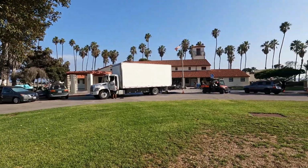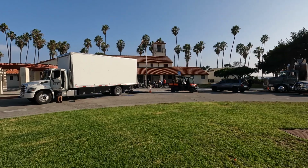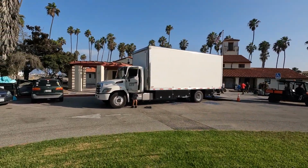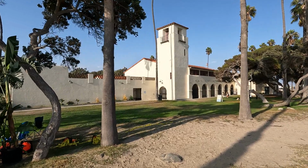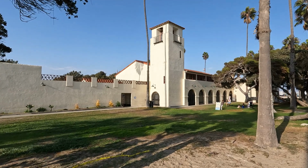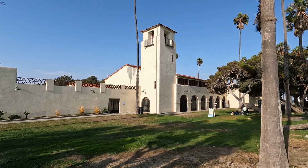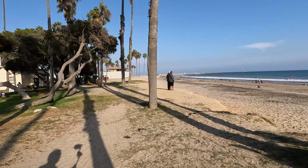And today we see a lot of trucks. They are preparing for an event. Big trucks. I'm not sure what they are doing, but anyway. If you need to rent a nice building for your birthday party or whatever you're doing, this could be the one. It's literally on the beach.